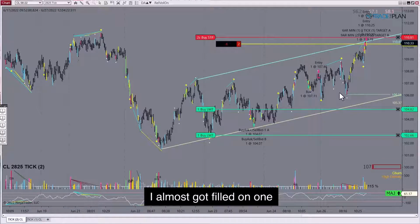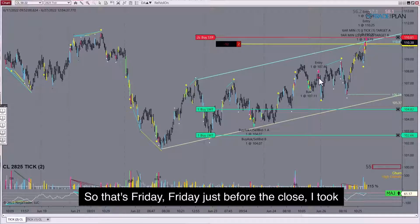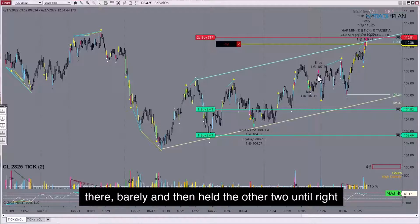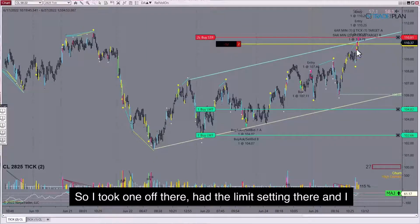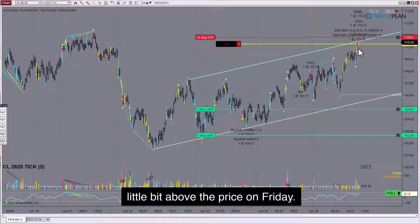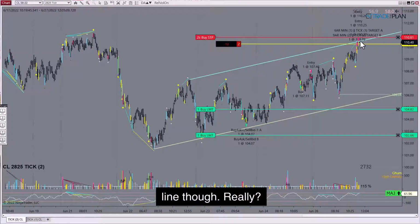I almost got filled on one, and then here it opens up last night. So that's Friday just before the close. I took that one off. Actually booked a little bit of profit right there, barely. And then held the other two until right here, right now. So I took one off there. I had the limit setting there, and I had set that limit at a little bit above the price on Friday. That's why it was a bit low. Both of them should have come off at the top of that line though, really.